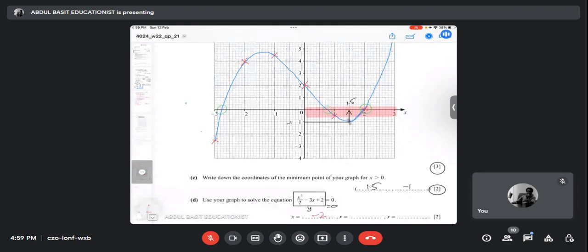One is -2, or sorry, +2. One is 0.7, and the third green point is -2.75. So 2 marks for that. Is this easy, everybody?